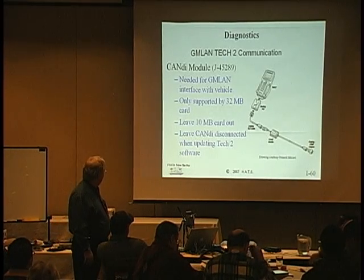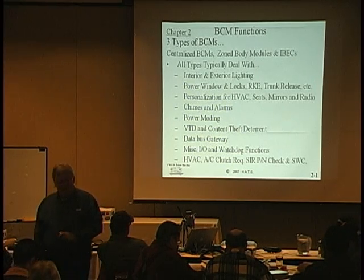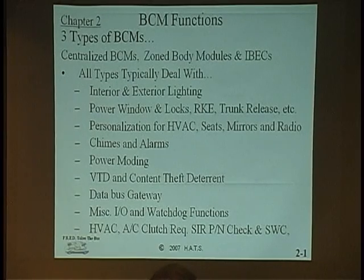We talked about repair. We talked about CAN modules. This is the thing to remember about BCMs. There's basically three kinds. There's the traditional BCM, whereas one module does it all. There's the zone BCM, which splits up the work the system does into 3 different modules that are in zones. 100, 200, and 300 zone, basically, of the car's electrical system.